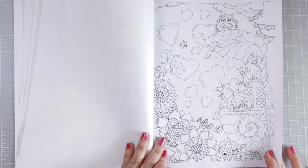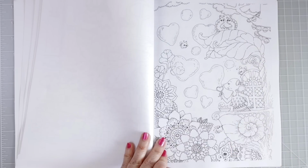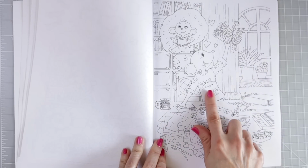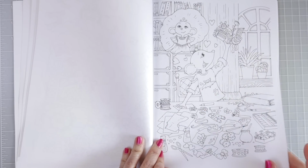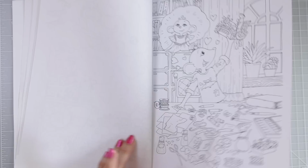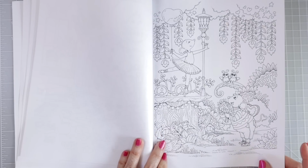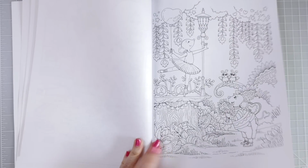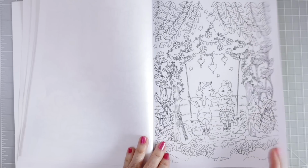Look at all these adorable little flowers, and she's over here just blowing bubbles, heart-shaped bubbles. Oh my goodness, look at this adorable mouse. Now, it's Valentine's Day. Why does he have a little bat on his shirt? And he's over here using his craft table. We have a little ballet dancer mouse and this little guy down here wanting to give her some flowers. Two little mice sitting on the swing together.